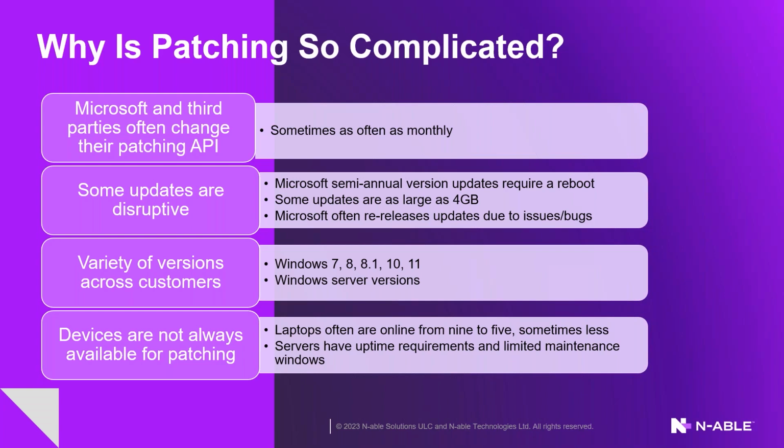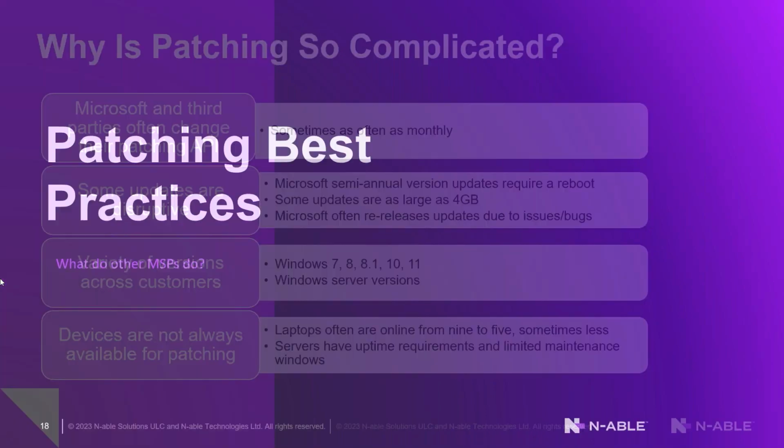Variety of versions across customers. You've got everything on Windows 7, 10, 11. I've got customers that are still looking after Server 2008, 2012, right? Vanilla 2012, not even R2. Devices are not always available for patching. If you have customers that are online from 9 to 5, interrupting them during the day is sometimes problematic. However, you should be detecting, downloading, and installing during the day. Reboots, we'll talk about as we go through.